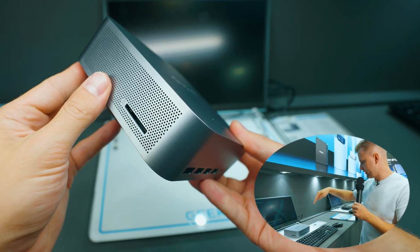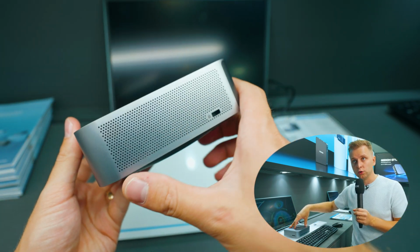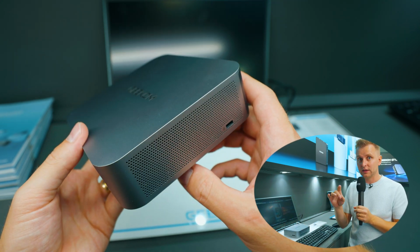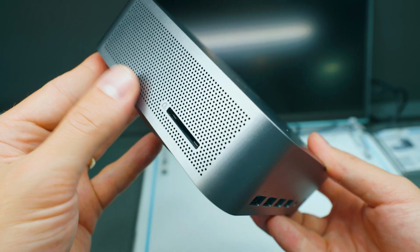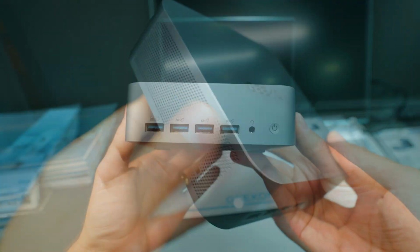So what we have over here is the GT1 Mega, and it offers the Intel Core Ultra CPUs, and this goes up to Ultra 9 185H, which is pretty interesting. And they're using SODIMM slots, which means you can expand your RAM up to 64 gigabytes. Now the cool thing is they still offer the SD card slot on one side, so I'm glad they kept that in the chassis.